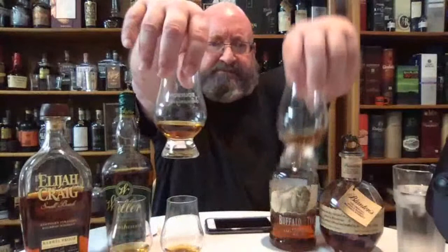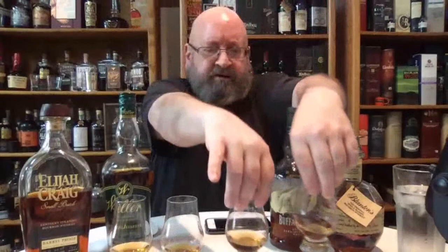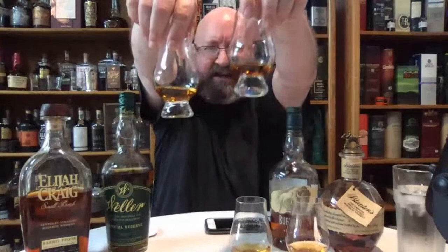So I'm going to nose. Well, visually here, I don't see any major differences. I'll hold them up a little bit. They look like bourbons, that sort of bronze, copper, golden color. This one in my left hand is slightly darker. One of the good things about bourbons, and I'm not telling you anything you don't already know, is because they can't add E-150, everything in there in terms of color is coming straight from the cask.